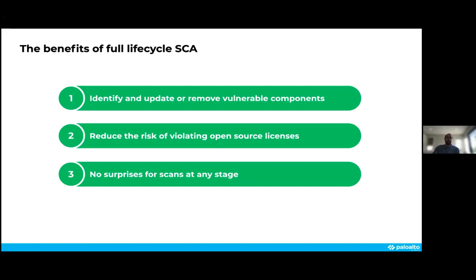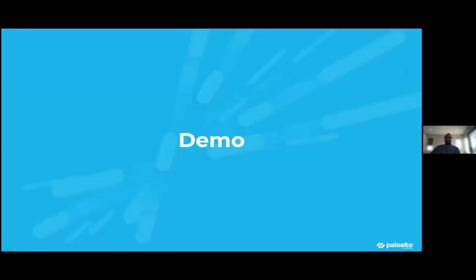Or worse still, if they've been told post-production that they need to go back to that code, they've already moved on because a security review reported a new vulnerability that they weren't told about before, and it's been around for years. With that, I'm going to throw it over to Ashley to kind of show how this works.